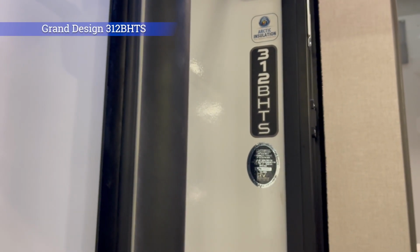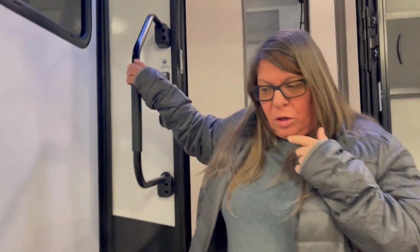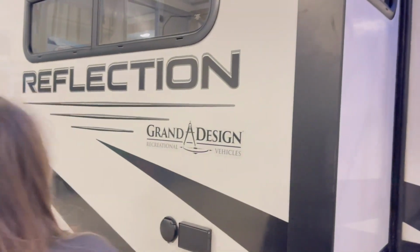Reflection 312 BHTS. And this is a 4-season, but we expected nothing less. From Grand Design.